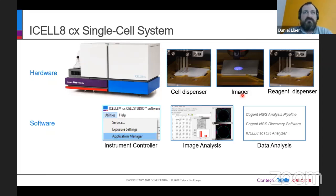We have different software solutions that are part of the platform. We have the software to control the instrument itself, which we can also use to develop specific scripts so customers can develop their own workflows. We have an image analysis software that automatically identifies the locations within the chip that include a single cell and does specific characterization. We have 3 colors in the instrument, and we can do 2 colors at each experiment.